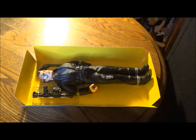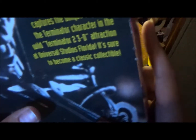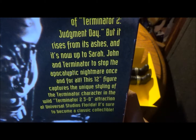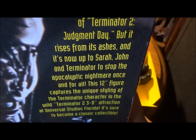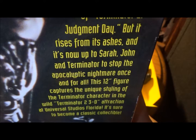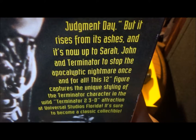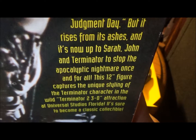Well, no more. The Cyberdyne Corporation still exists. Sarah and John Connor and Terminator destroyed it at the end of T2 Judgment Day, but it rises from its ashes, and now it's up to Sarah, John, and the Terminator. Once a fearsome foe, now a helpful ally, to stop the apocalyptic nightmare once and for all. This 12-inch figure captures the unique styling of the Terminator character in the wild Terminator 2 3D attraction at Universal Studios Florida. It's sure to become a classic collectible.